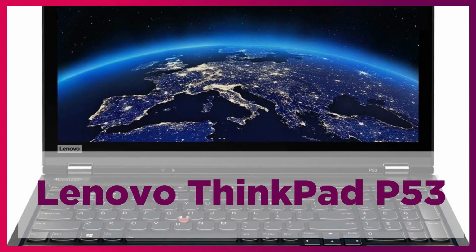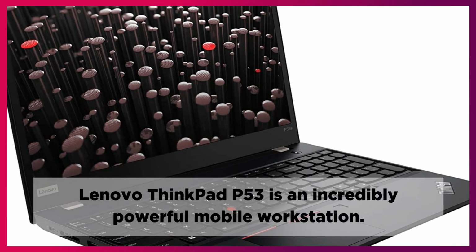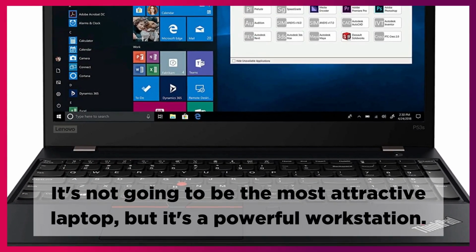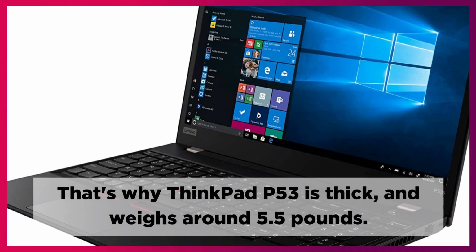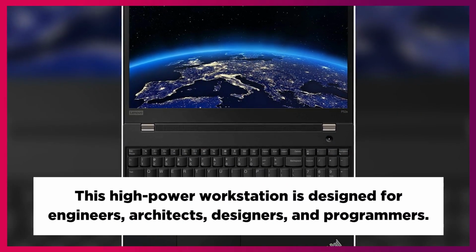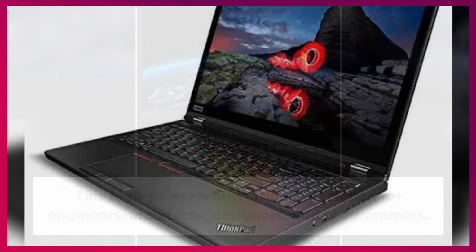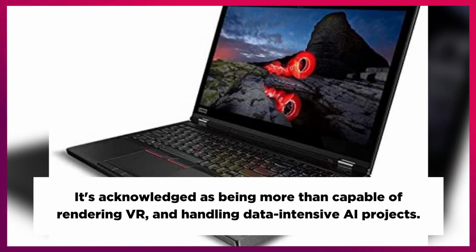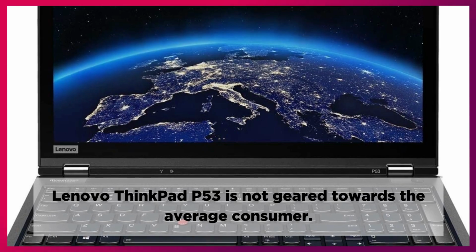Lenovo ThinkPad P53. Lenovo ThinkPad P53 is an incredibly powerful mobile workstation. It's not going to be the most attractive laptop, but it's a powerful workstation. That's why ThinkPad P53 is thick, and weighs around 5.5 pounds. This high-power device is designed for engineers, architects, designers, and programmers. It's acknowledged as being more than capable of rendering VR, and handling data-intensive AI projects. Lenovo ThinkPad P53 is not geared towards the average consumer.